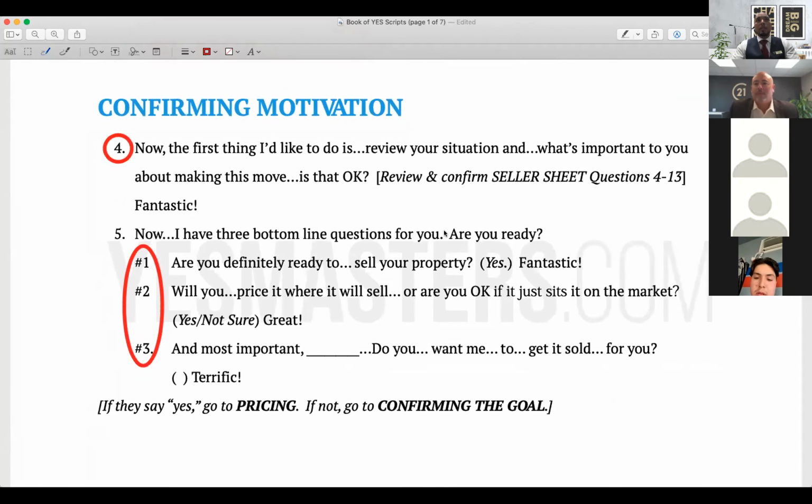After that, of course, you're going to sit down. As we've circled right here, some of this is just great questions to ask, great conversation to start with. If you don't know, especially if you're new, like, okay, do I just start telling them about how I'm going to market their home? It's right here. It says, now the first thing I like to do is review your situation and what's important to you about making this move.